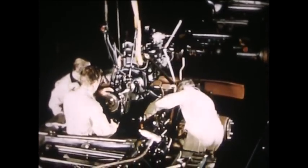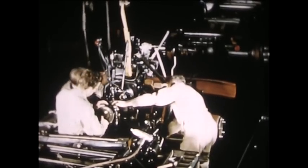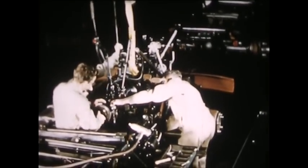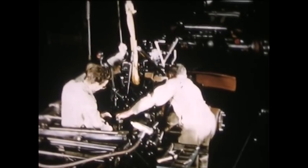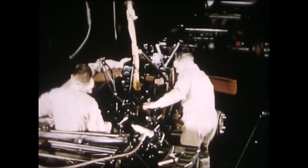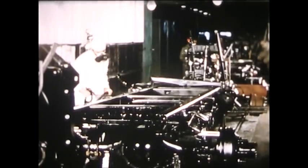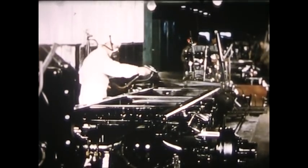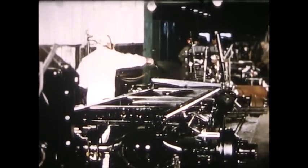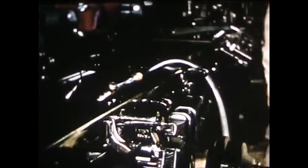And here it is, at the engine drop station, where it is lowered into position to be dropped into the chassis. After the engine is in position, the partly completed truck moves into a painting booth. Here, the chassis is spray-painted and moves on. It is completely power-lubricated. Now it needs a cap.